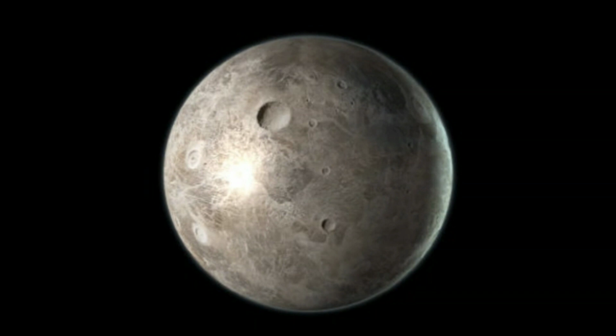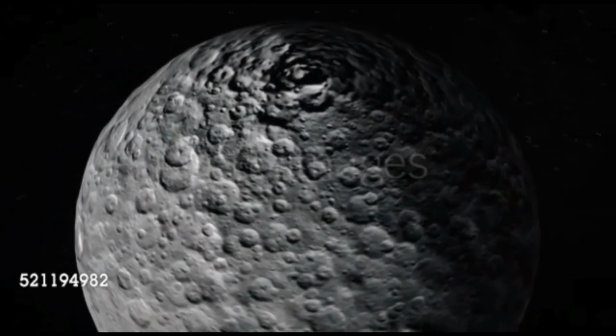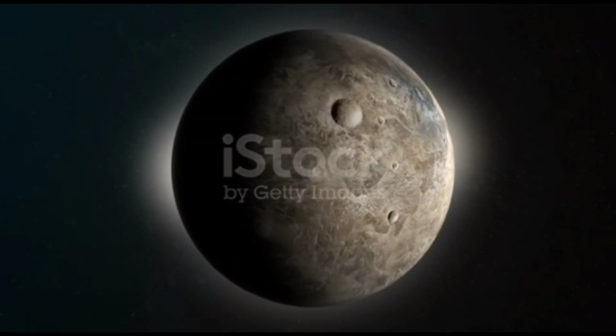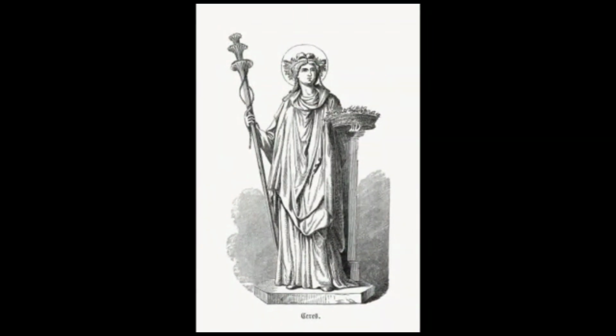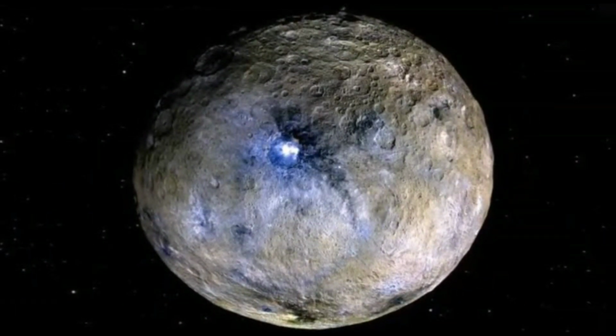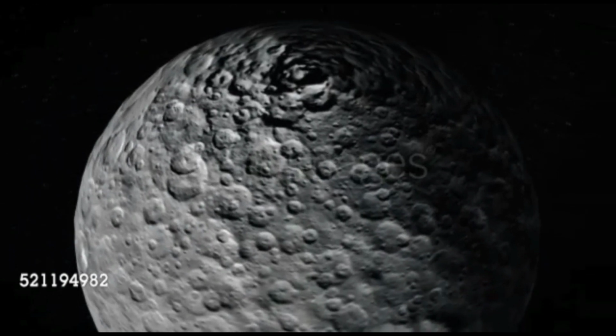Ceres is round like a planet, and also contains some odd chemical compounds, such as ammonia, that are not even present in its neighbors. Its strange nature led scientists to believe that the dwarf planet is an intruder in the asteroid belt. It is named after the Roman goddess of agriculture. There are some mysterious bright spots present on its surface. Ceres may have its own atmosphere.